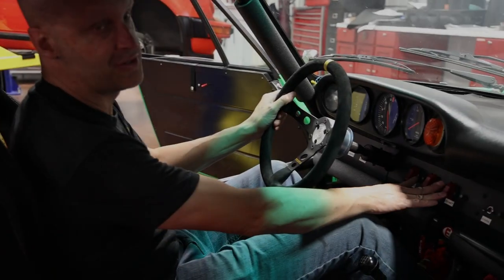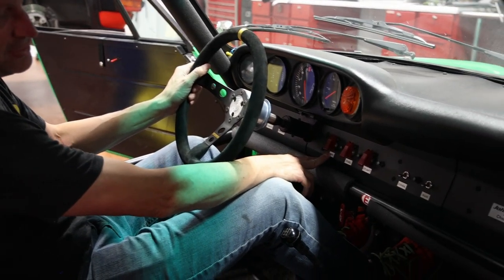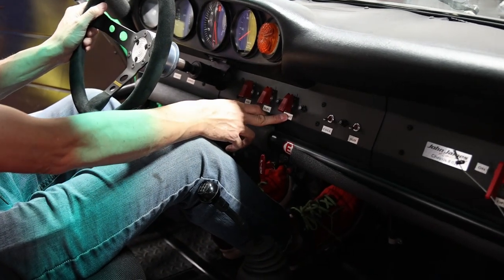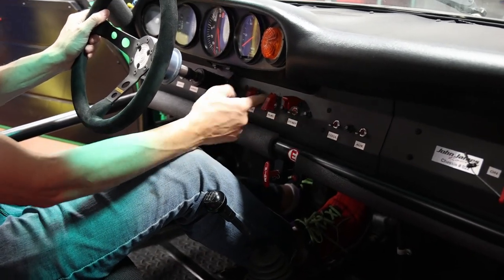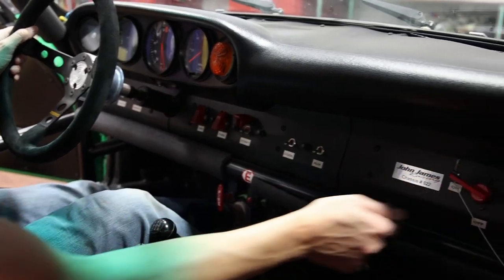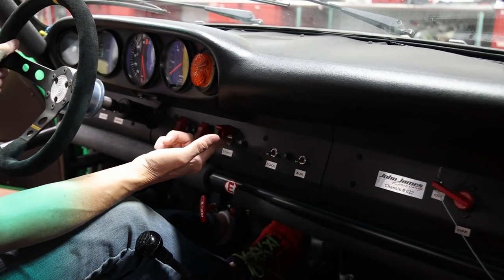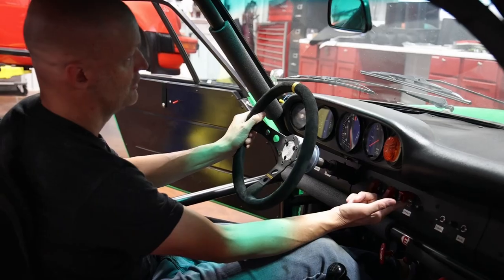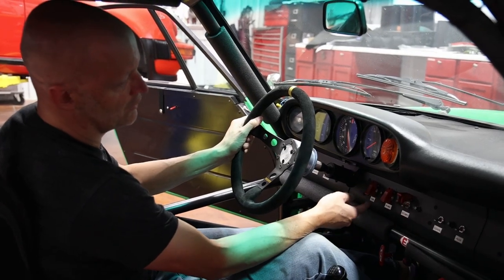So we have three switches here. We have the ignition switch here. We have the fuel, the prime, which actually runs the fuel pump, and then we have the starter. So basically what I'm going to do, let me hit the power, we'll let it crank over. And now we are good to go.